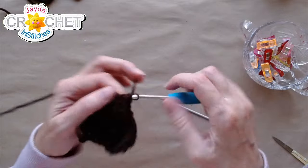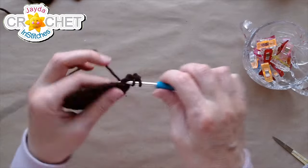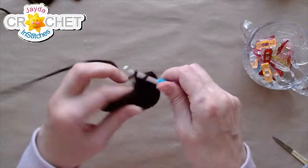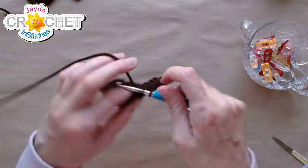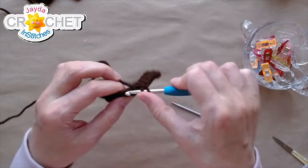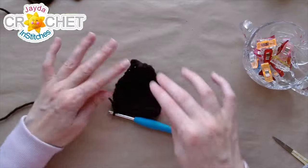Row 2 of 3 and row 3 of 3. So that's 3 rows of just half double crochet in each stitch all the way across. Each row had 10 stitches in it, and that is it for the body. I think that is definitely big enough.